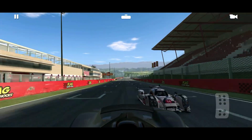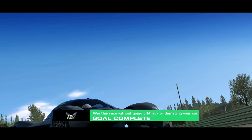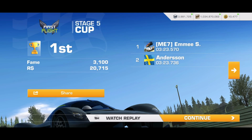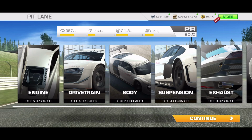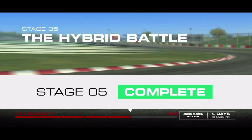Let's get him really close. He goes for the pass and he fails. Awesome. That is my Stage 5 experience. The big question is, where will we be tomorrow? Tomorrow could get crazy. Now, I wanted to see if he was a 2014 or 15. He was a 2014. There we go. No upgrades at all. We'll see where we're going in a bit.